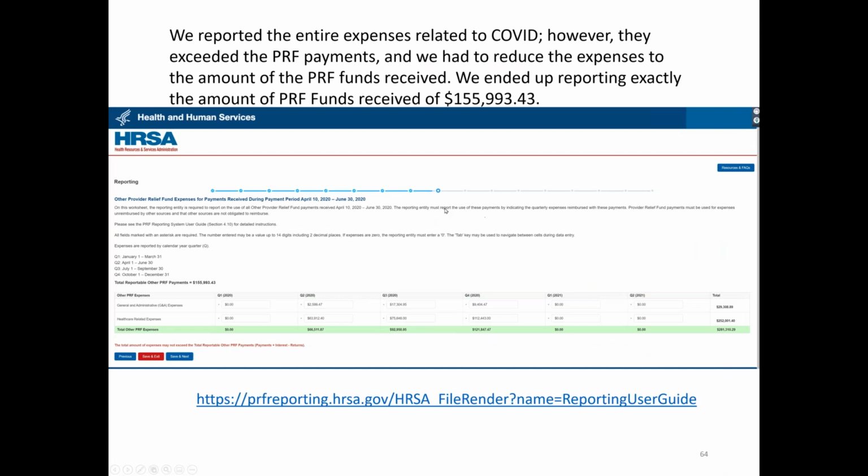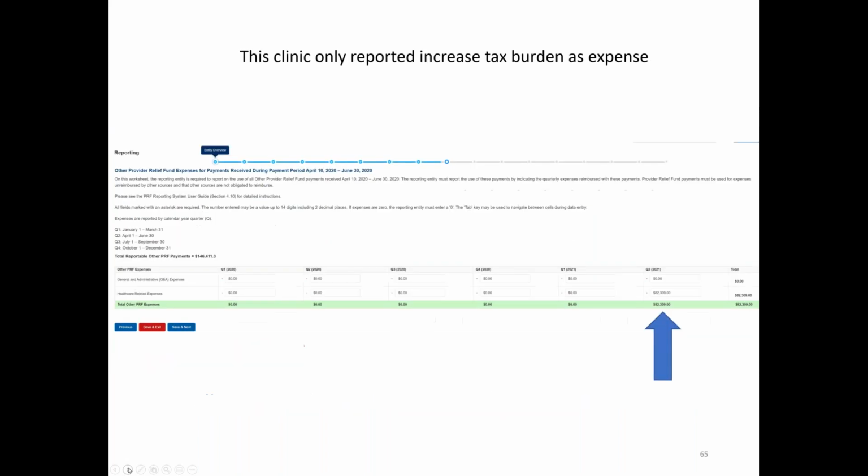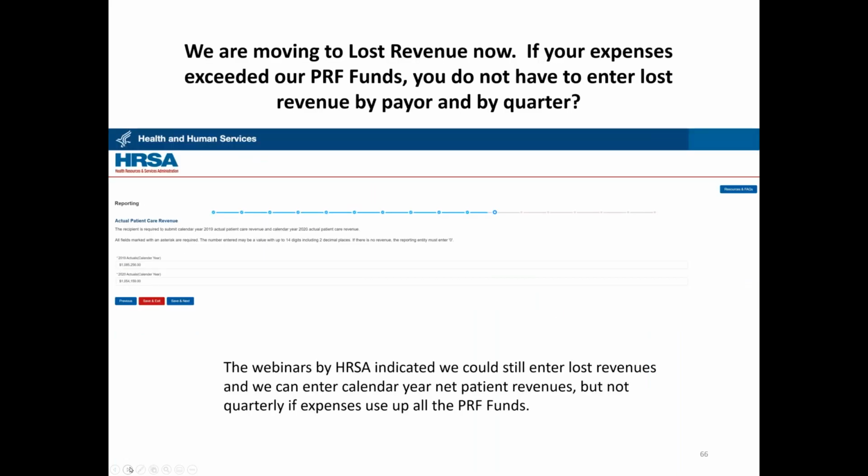So here's just a summary of this general. In this particular clinic here, we had $281,000 of expenses. We only received $155,993.43 of that. So to me, that's confusing the way they do that. Here's one clinic that didn't report any expenses at all. They had tons of lost revenues, so they used lost revenues, but they did compute one thing, which was their additional tax burden from all of this money. So remember, your additional tax burden is an expense that you can claim. So they claim that, and then they claim lost revenues for the rest of it.